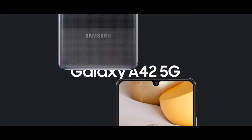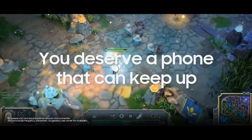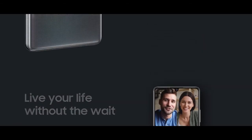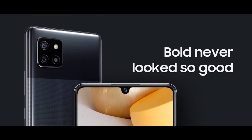Introducing the Samsung Galaxy A42 5G. Fast, reliable, and 5G. Plenty of power to play games, post videos, and chat with friends, all with minimal lag. Your view is massively awesome, wrapped in a modern, sophisticated finish.